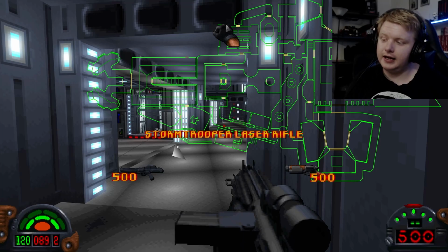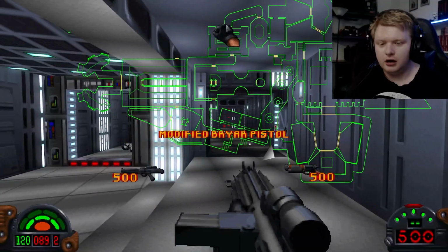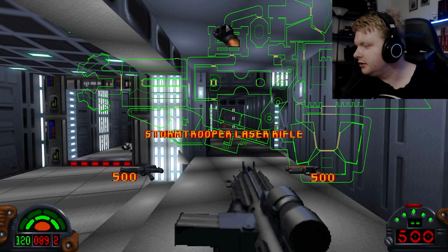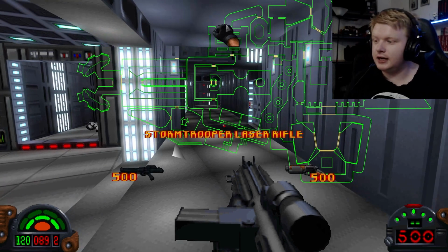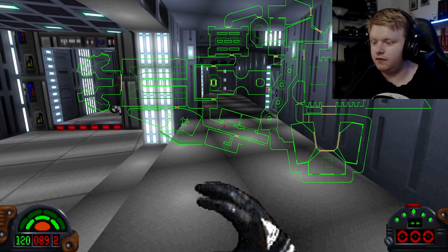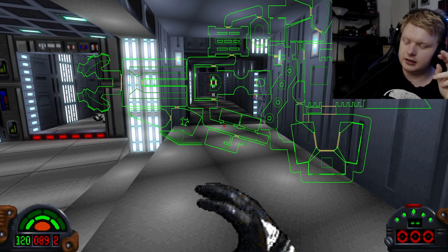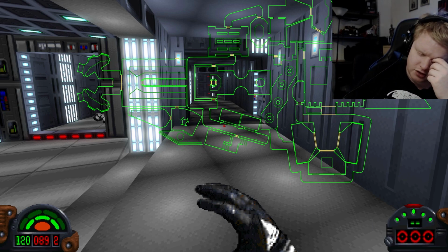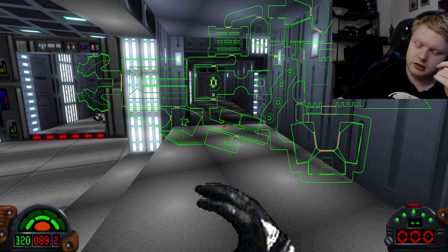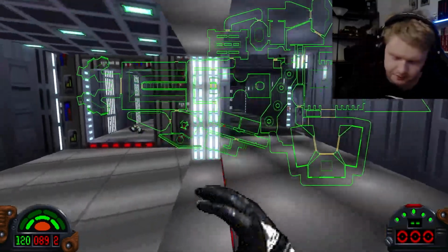So I heard that they added a weapon wheel in for controller support. I never pressed Q. I just pressed the numbered buttons. So 2 is the Bryar pistol, 3 is the blaster rifle, 4 is the thermal detonator, 5 is the Imperial repeater, 6 is the green blasty gun, I forget the name of it, 8's the mortar, 0 is the big badass gun, the anti-dark trooper gun.